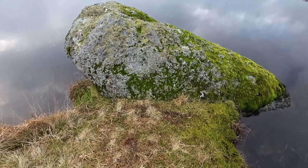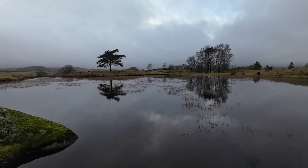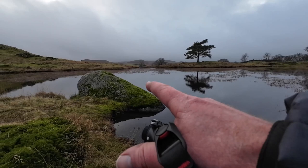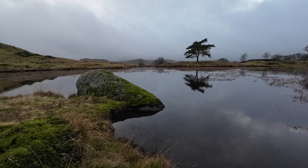On this side now, just trying to make use of this bit of a rock here. I'm hand holding, I still got the tripod set up over there, so I've just bumped the ISO up to 320 just to make sure. But basically the composition was, got this rock in the bottom left hand side and the tree in the top right hand side, but there's just nothing happening in this sky at all at the moment. But yeah, we're just waiting and waiting.